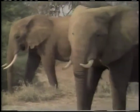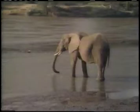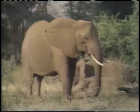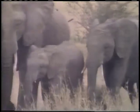The beauty of the ivory tusk has caused the downfall of the African elephant. Poachers have slashed their numbers in half. Measures have been taken by CITES, the Convention on International Trade in Endangered Species, to counteract the slaughter.